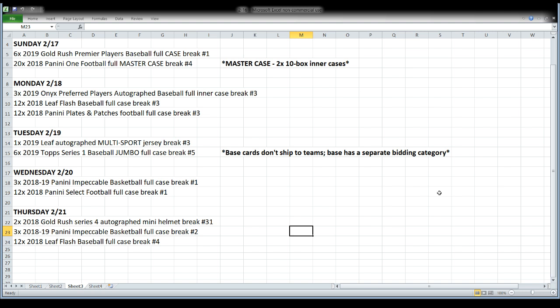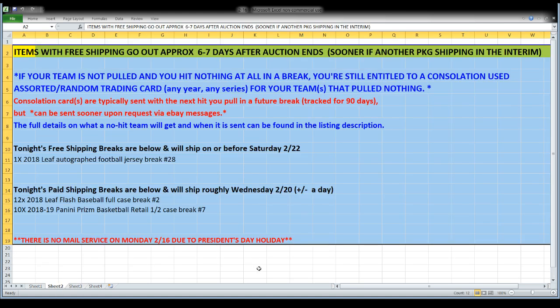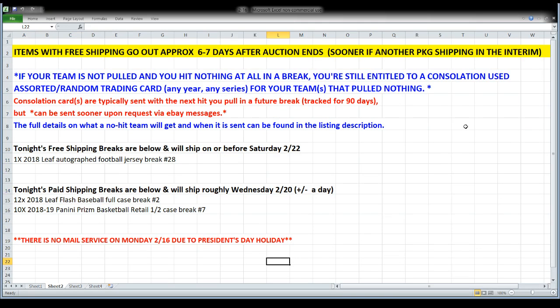On Thursday night, it is a pair of 2018 Gold Rush Series 4 autographed mini helmets. Then more Impeccable Basketball and another case of Leaf Flash baseball. So that's what we look like in the days ahead. Now let's flash forward and look at tonight.